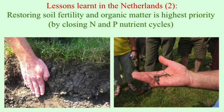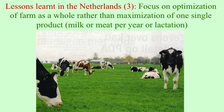The second lesson is that restoring soil fertility and organic matter in the soil is of major importance. That is the basis of what went wrong in our country. And so restoring this soil fertility is very important. In countries where soil fertility is still there, you have to take care not to lose it, because it's a big job to get it back.